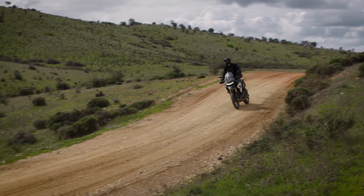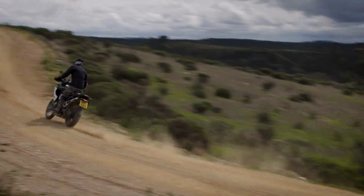The power delivery of the 1200 is so smooth, and that's incredible to use off-road because it allows for such precise throttle control. I sometimes find that digital throttles are a bit snatchy and sometimes trying to be a bit too clever for their own good. But in this case, Triumph have knocked it out of the park. It's super direct, super responsive, and as I said, super smooth. There's bags of power as well, and it just feels like there's always more on tap.